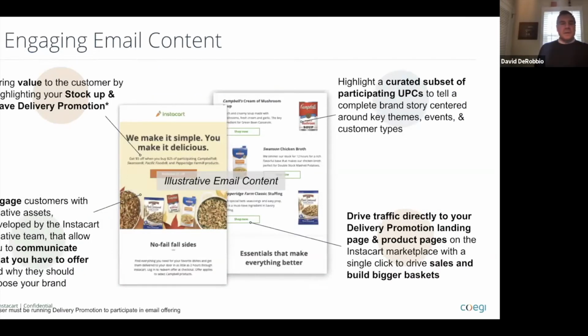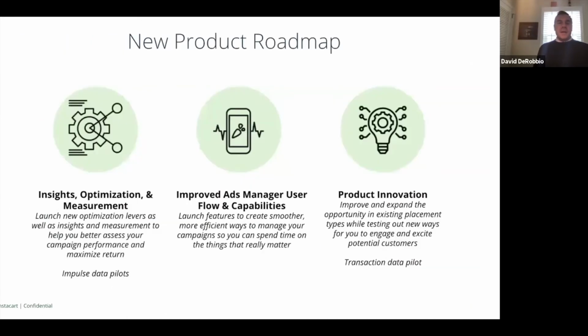Email, very easy. It gives brands a chance to target. So who bought Campbell's soup in the last 90 days? Who bought soup in the last 90 days? How can we target them within mail from Instacart? And I think we talked a little bit about this, with really three things we're focusing on. We're going to get better and deeper with our insights, optimization and measurement. We're going to improve the ad product. We talked about display and bringing display into the platform. And then we're going to be experimenting with what data monetization looks like, actually looking at data pilots using transaction data on and off platform at Instacart.